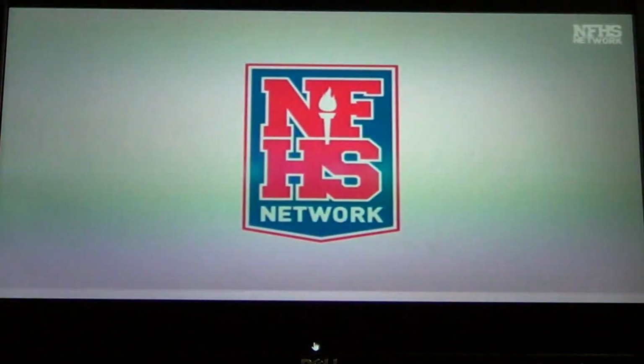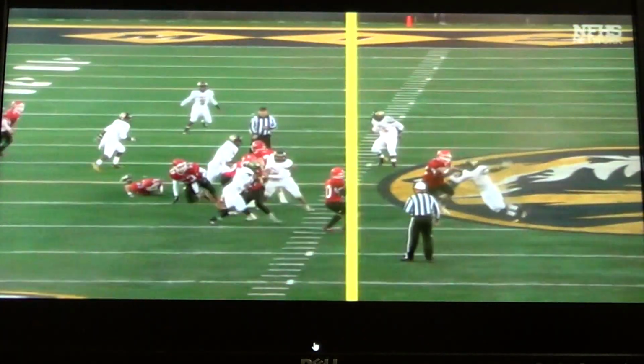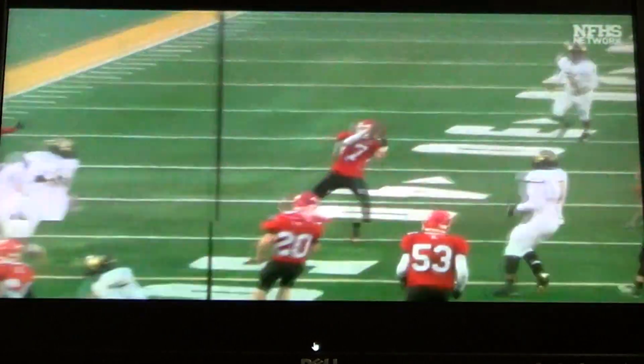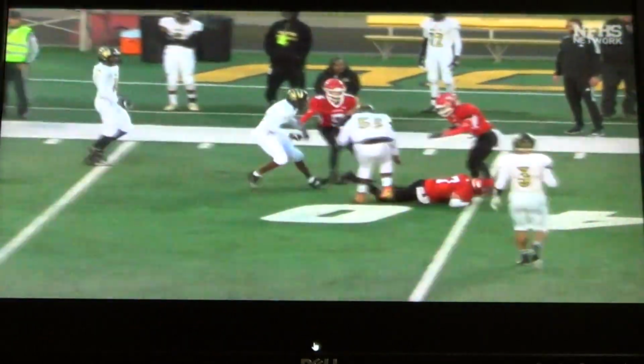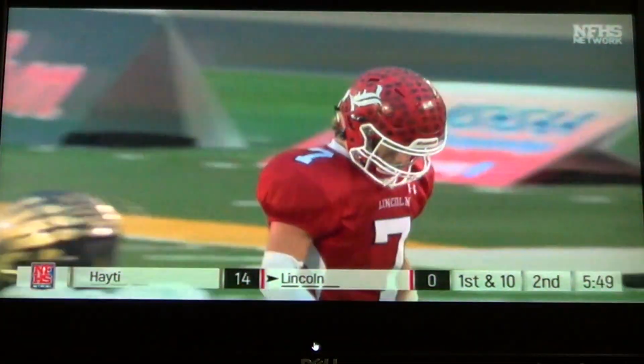Great awareness here by Beeman as he's rolling out, because it looked like he was just going to go ahead and run, but he keeps his eyes downfield, spins out here. He's looking. Kroenke comes back to him, sits down in the dead spot of the zone. They get another first down. So into Hayti territory at the 41-yard line. It's first down and 10 for the Cardinals.